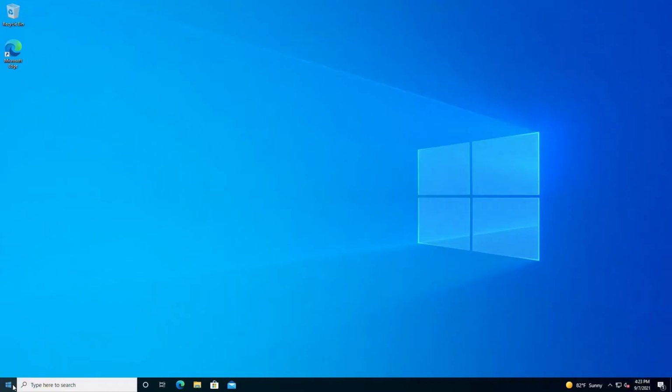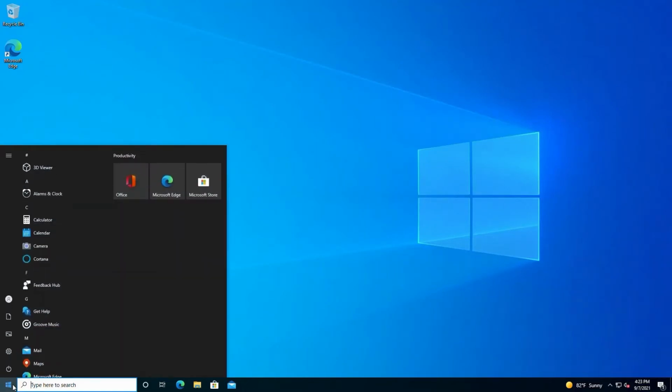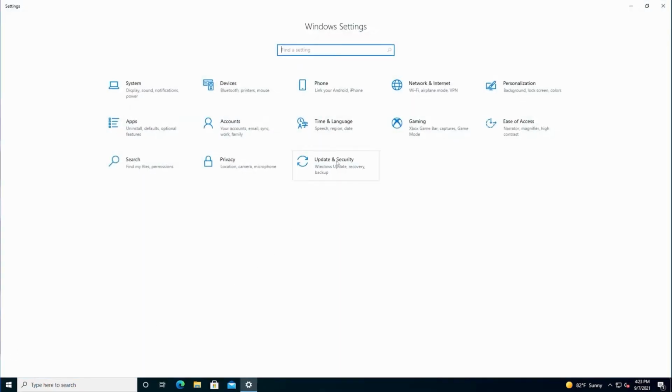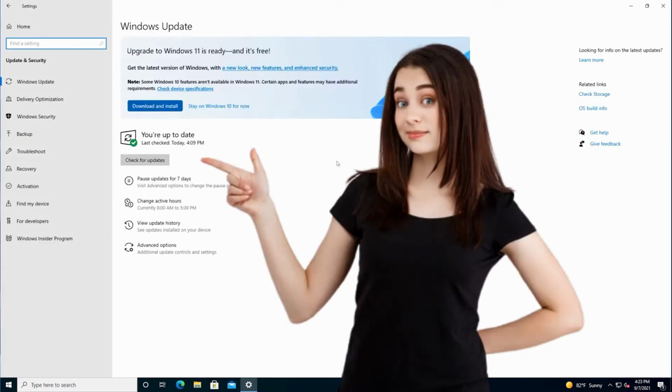When Windows 11 is available for your PC, you'll find the upgrade on the Windows Update page in Settings. Select Start, Settings, Update and Security, Windows Update, then check for updates.